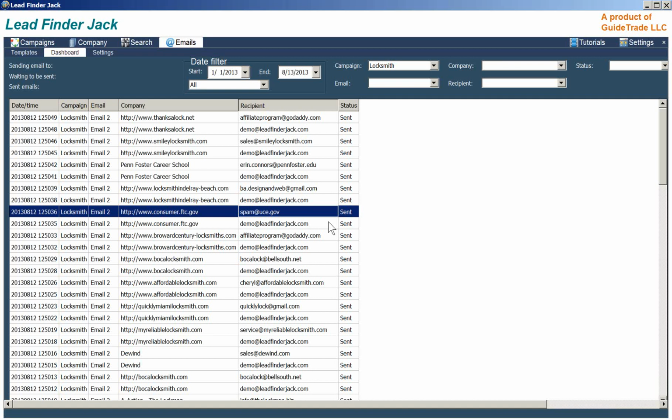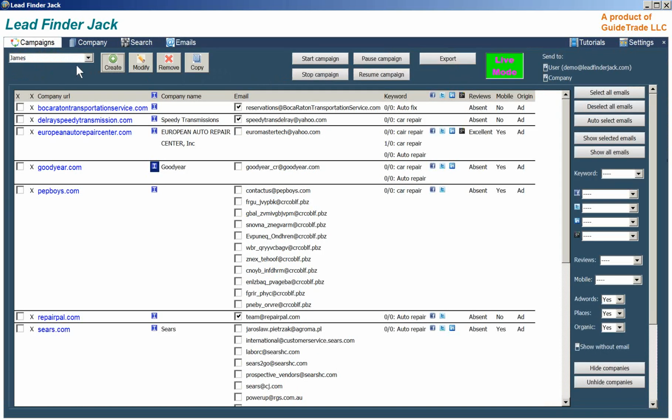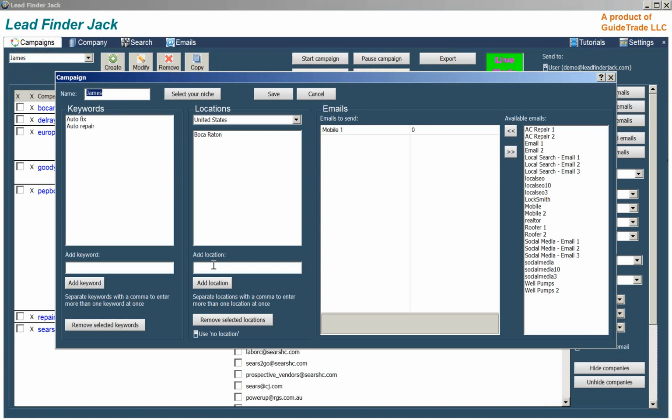Can you import your own leads to email? You cannot upload emails, but you can upload domain names. I didn't want to make this a pure email autoresponder, but I wanted to make this a lead generation tool. Is there a way to enter zip code instead of state? Yes, just enter the zip code here as a location.